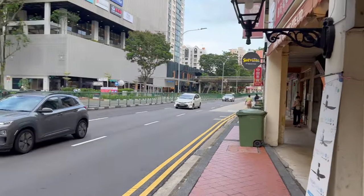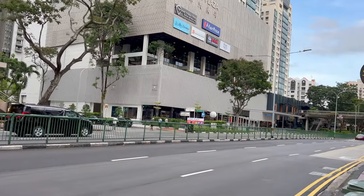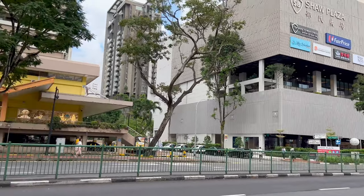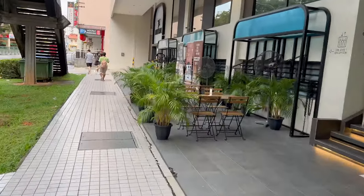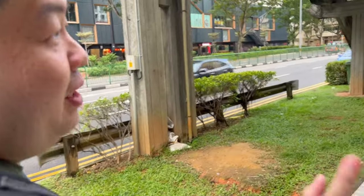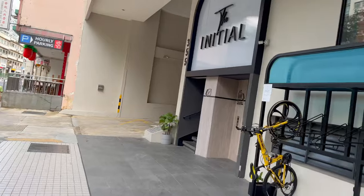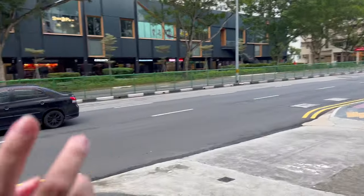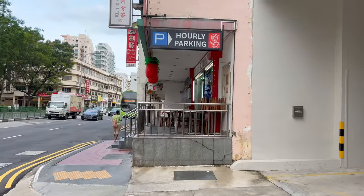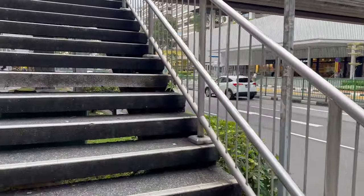So take a look at this beautiful building. Here at Balestier Plaza there are still a lot of very classic shops. I think over here there's a boutique hotel. From all over it looks very hipster, modern. The place is called The Initial. And then the other popular Bak Kut Teh is over here, Founders Bak Kut Teh, which we will not be eating because we just had Bak Kut Teh, so we'll go over to Shaw Plaza to take a look.